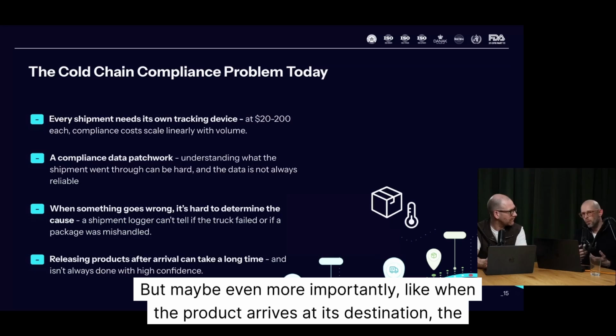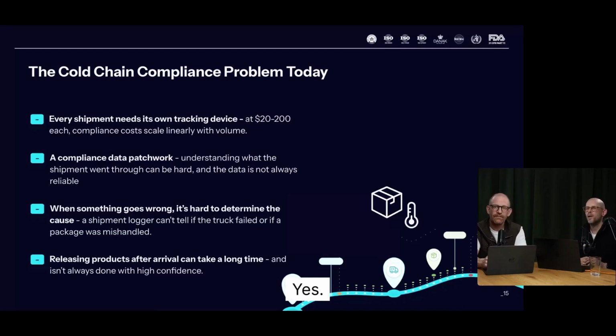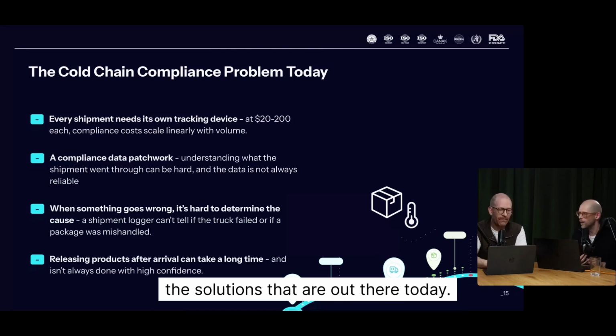But maybe even more importantly, when the shipment arrives at its destination, how do you stitch the data together? How do you access enough data to release the product with confidence? Yes. So there is a time component in that, which is of course valuable, and then just general high cost and low convenience, I guess, in a lot of the solutions that are out there today.